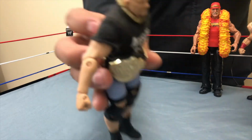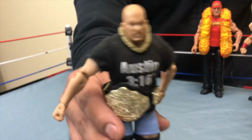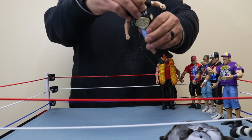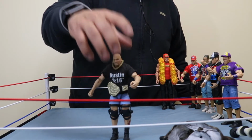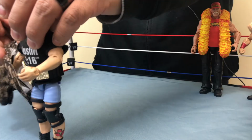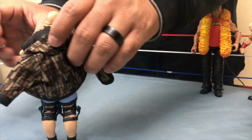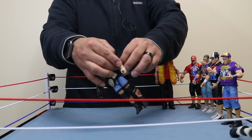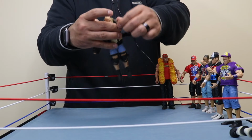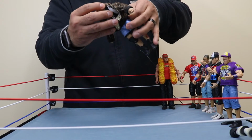But you can tell it's a little dirty. I don't know if the camera picks it up as well, but it is a little dirty. And it comes with the necklace right there, and the knee brace. This is the Elite ones. So I was excited to add him to my collection. He did come with 2 shirts, and I put one of the other shirts on another Austin that I had, which was great as well. So this one just came along with 2 other shirts, so it was great. Got them for a good price, so cannot complain at all.